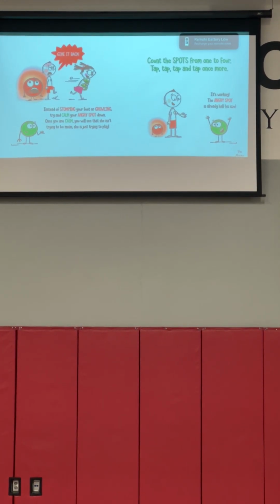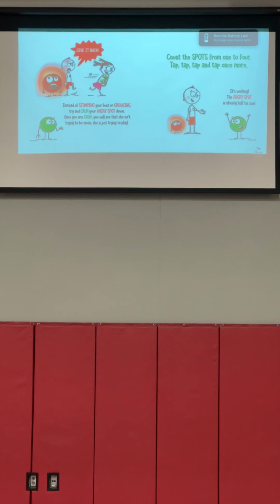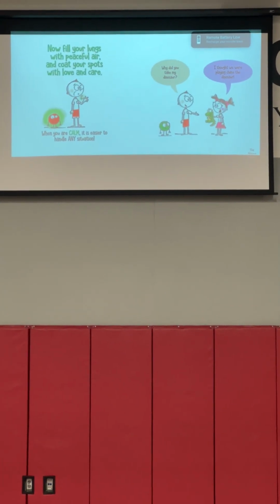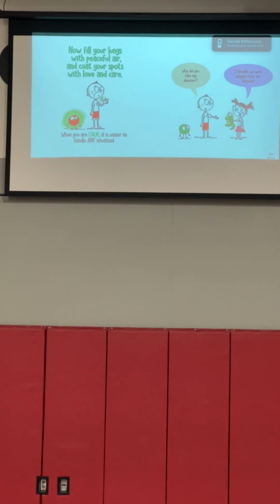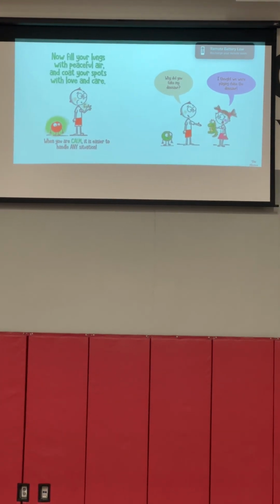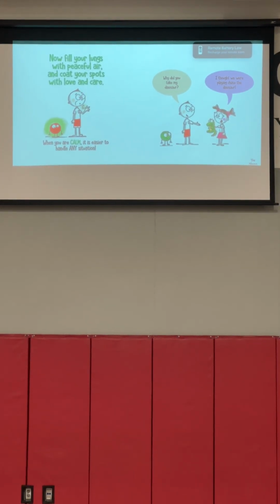Count the spots from 1 to 4. Tap, tap, tap, and tap once more. It's working. The angry spot is already half his size. Now fill your lungs with peaceful air and coat your spots with love and care. When you are calm, it is easier to handle the situation. Why did you take my dinosaur? I thought we were playing Chase the Dinosaur.